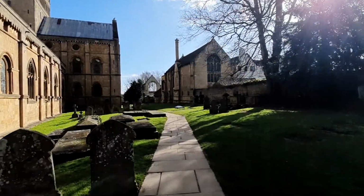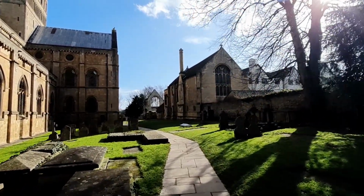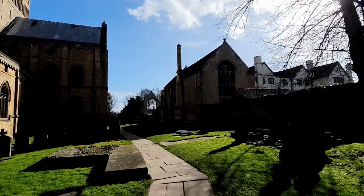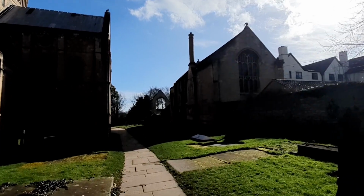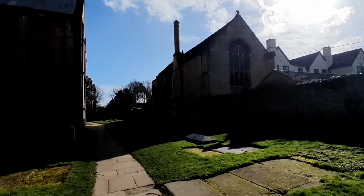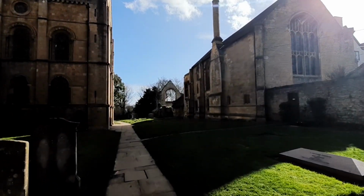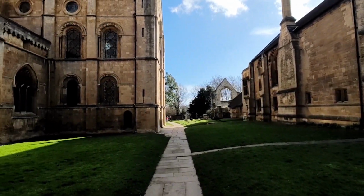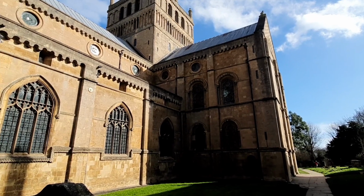So now we're going to head down to the Archbishop's Palace, the remains of it. It's got an interesting history to it, as it was built for the Archbishop of York. He resided there at one point until the dissolution of the monasteries, thanks to Henry VIII. The building to my right, now I believe that is the Great Hall. And then the building beyond it is part of the remains of the palace. There on the left hand side we have Southwell Minster.